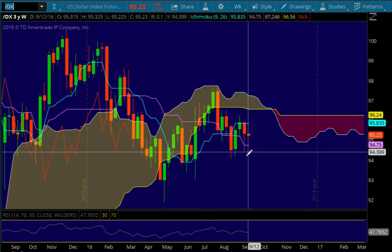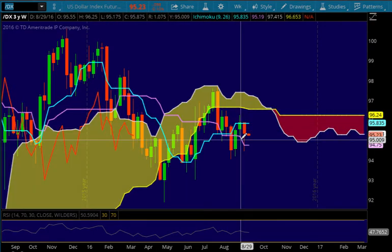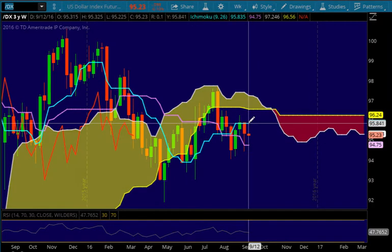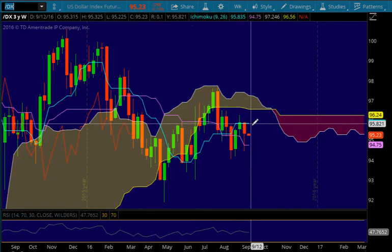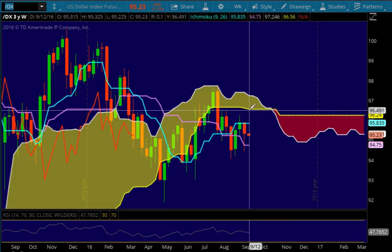So we could come down and test the Kijun-sen once again at 94.75. If we do get a move to the upside for the dollar, then we are going to be in the potential of finding resistance at 95.835, which is the Tenkan-sen currently. Then a little bit higher, we have resistance for the Chikou, which is over here at the top of the cloud, and that's at 95.945. So definitely that area is going to show a bit of resistance, and then we'll have resistance above that also at the cloud, which is at about 96.56.